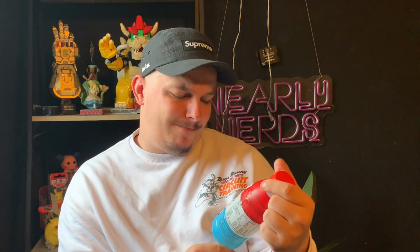Okay, so it does taste like an ice pop. It does taste like a melted ice pop. But it tastes just like a lemonade melted ice pop. There you go. Give it to my missus so she can try it. It tastes like a lemonade melted ice pop. It's okay. It's not that.